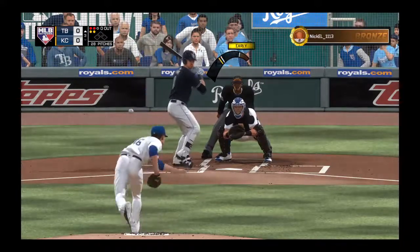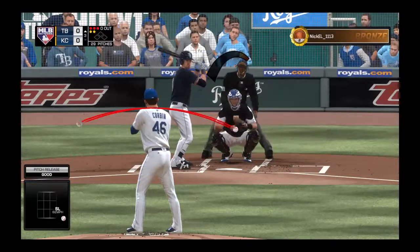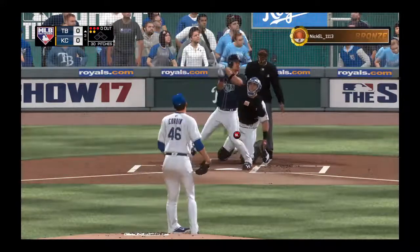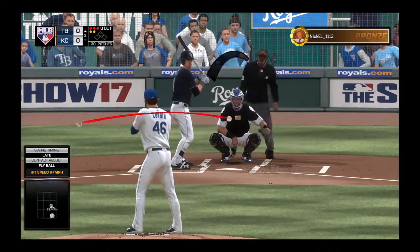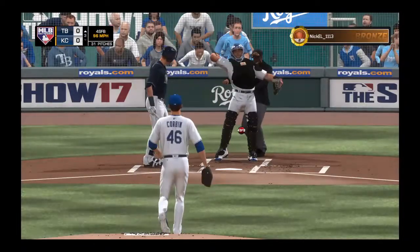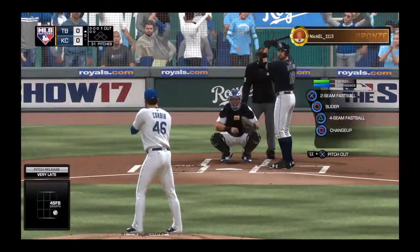2-2 count. Here it comes. Never tempted to swing at that ball down low. It's ball 3. Back-to-back sliders away. Now I think you have to think about running something hard in. Not a good idea to throw a good hitter the same pitch 3 times in a row. Another full count pitch home. And he can only battle for so long as he's finally set down here after an 8-pitch at-bat.